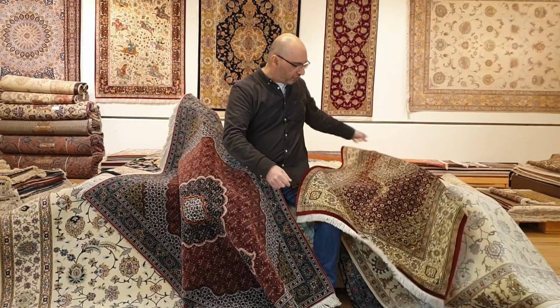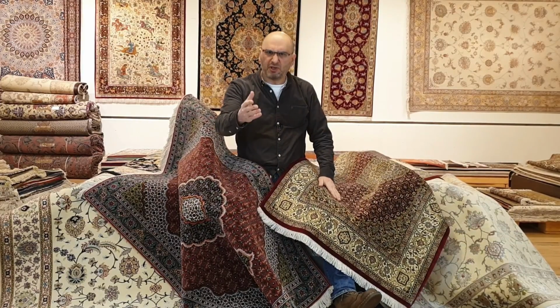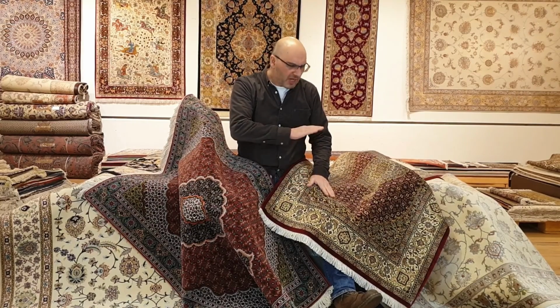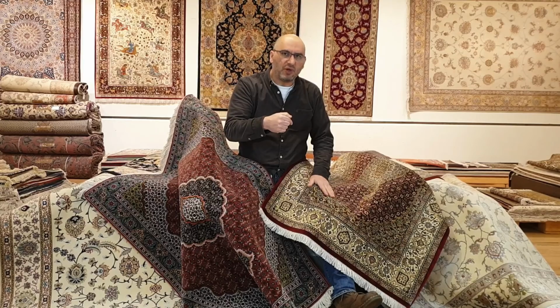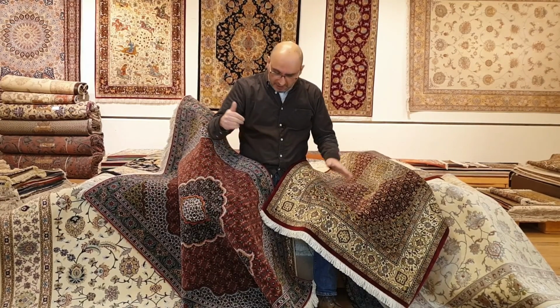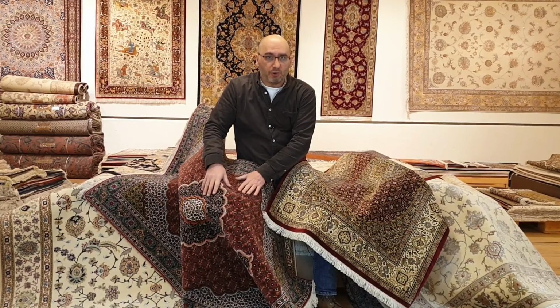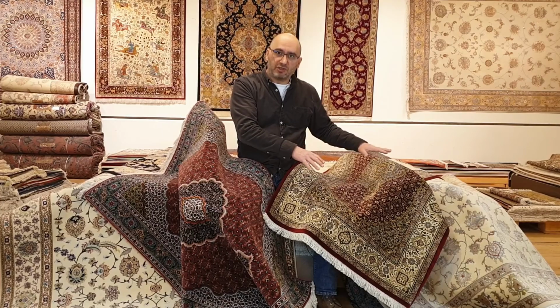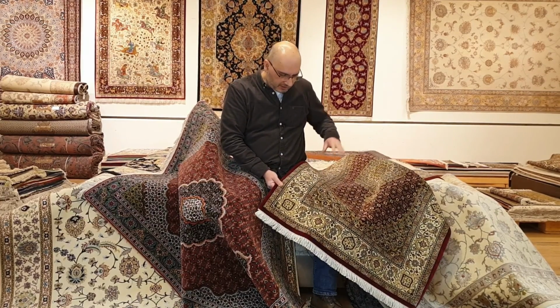This is an average, typical rug. It has the Mahi design. It's a real nice piece. It's handmade. There is absolutely nothing wrong with it. But they're going to be selling it to you as hopefully not a Persian rug. Because even though they look similar, this is a genuine Persian. This is what is known as Oriental. This is a rug that is made in Pakistan.